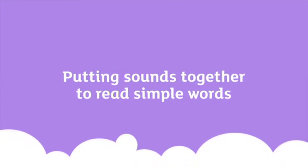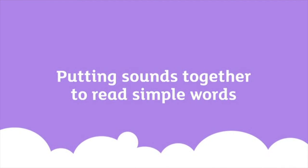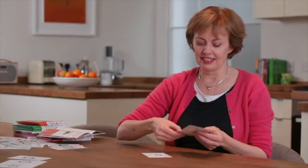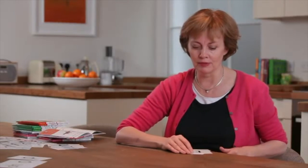Okay, tip number 5. We want to help children to put sounds together to read simple words. Now the first thing we want to make sure is that the children can read the sounds really quickly first, as I've just said. So we've got s and i and t before you even think about sound blending. That's really important. And then I practice saying the sounds in the word with the child like this. S, i, t, and get them to repeat. S, i, t. Then I show the child how I put those sounds together. Sit. Let's say sit.